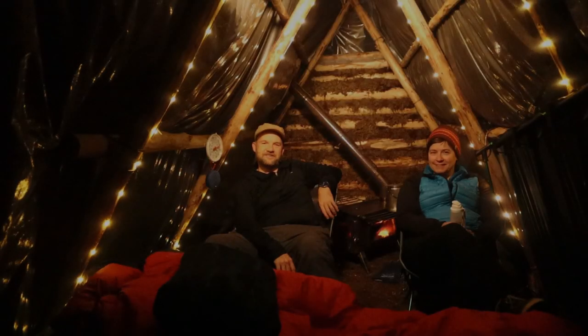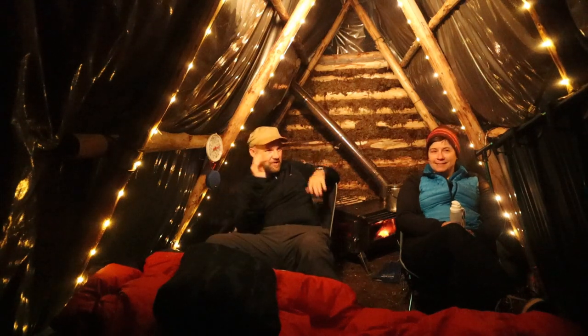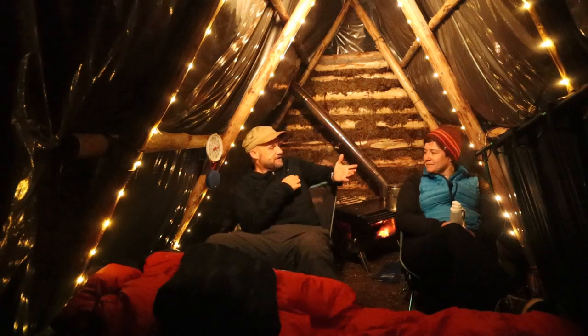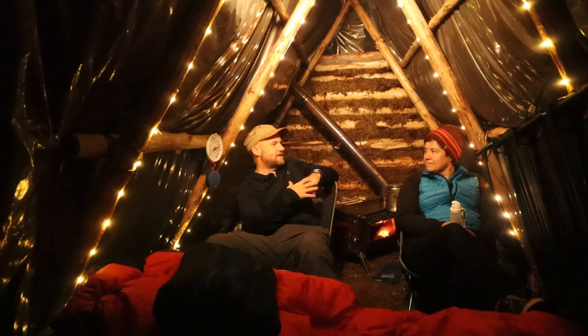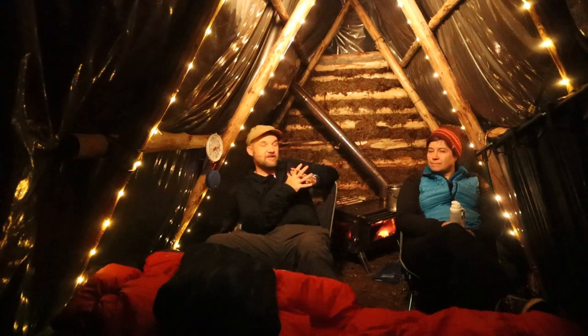Well, it's working. We are so happy. The doorway has totally worked out. Moss seems to be doing its job. I'm down to my last layer. So it took longer to heat than the tent would. And it's kind of something we forgot about last year. This shelter is fantastic. It's a lot of fun. But it takes a few hours for it to get to temperature.